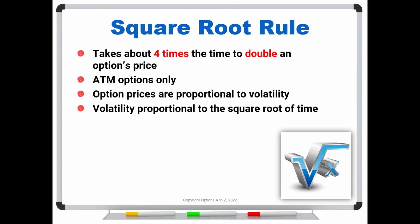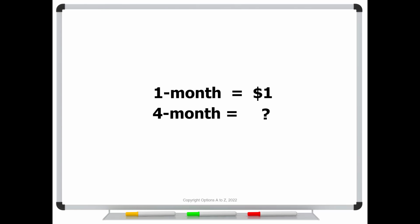So what exactly does this mean? Well, let's say that we have a 1-month option trading for $1. What would a 4-month option be worth? Most people would say, well, obviously it would be worth $4. You've got 4 times the amount of time. And it turns out that's not true. The way that you figure it out is you find out how much time we've increased from the first to the second option. So that's a factor of 4.